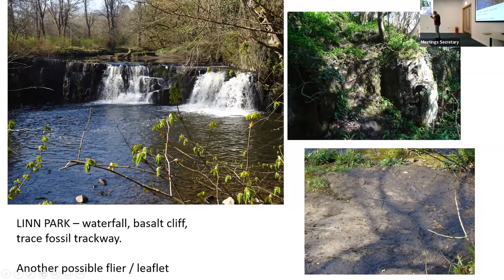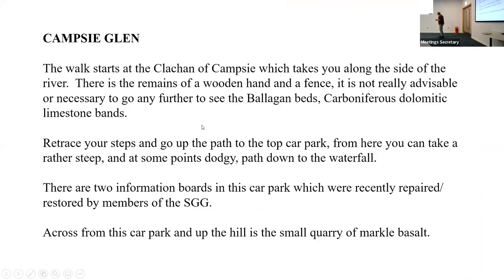Simon's already mentioned Lynn Park and the trackway. So a leaflet there, maybe not quite. This is the problem, identifying places in leaflets. And then people go there and it wrecks it. So you've got this always dilemma with outreach. As you make it too popular, then people can find it. So we'll have to be careful with this one.